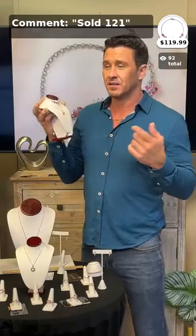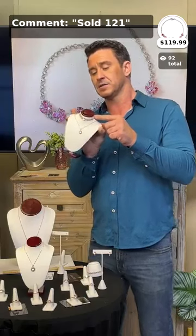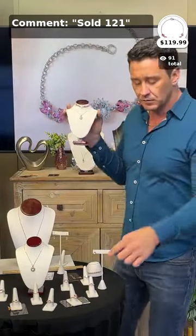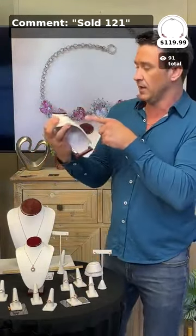It's $119. There's 3 of them though. That probably will be gone and out of here because that is just too good to pass up. That is really, really good. Got a nice big lobster claw clasp on the back. Again, you got the platinum overlay. Gonna look great with that ring that we showed you earlier. Great with that pendant. You can complete that set. And for $119, friends, that's a bargain and a half.